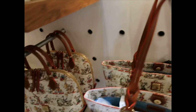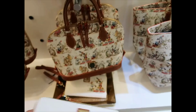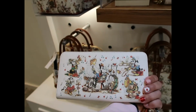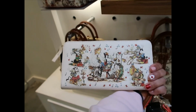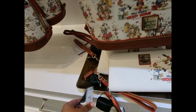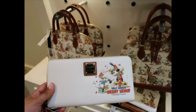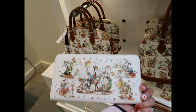But my favorite piece, and I didn't even know it existed because I had seen the other ones on Instagram, but the wallet, oh my gosh, this is perfect. I love it so much, and there's no need to look for placements. I need it. Oh no, I was not supposed to buy anything for me. $168. I need it. I mean, come on. Everybody needs it. Alright, sure, let's do it.